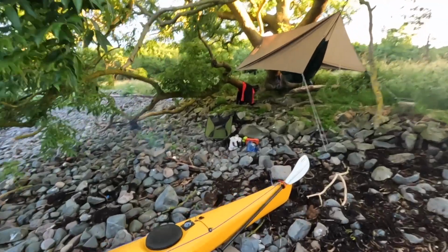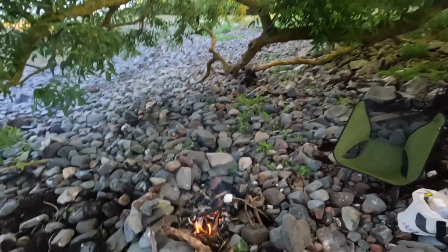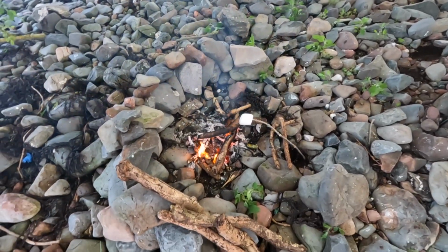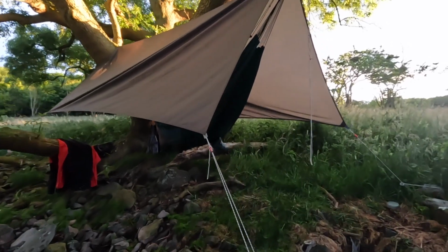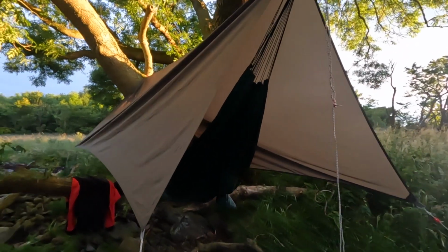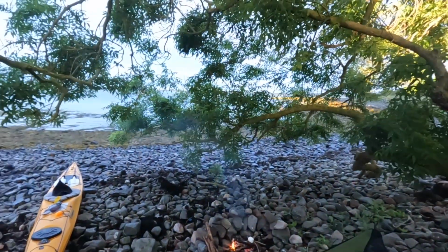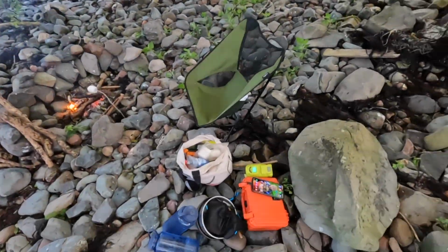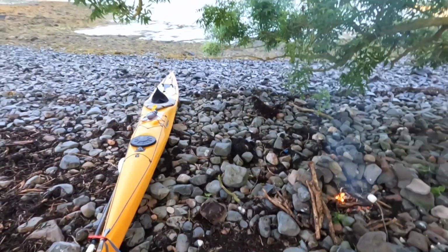So here's the camp, there's the boat, kayak, and as we come up, can't quite see it from down there, there's a little tiny fire toasting the marshmallows. There's the chair. And there is where I will be sleeping tonight. There's the tarp. There's the hammock, sleeping bag all already in. There's the wetsuit and booties hanging on the tree. And phones charging away, water bottles, all the supplies.